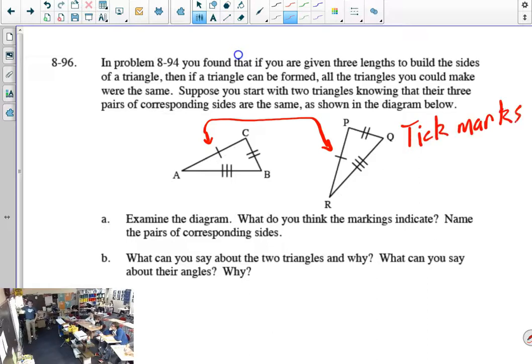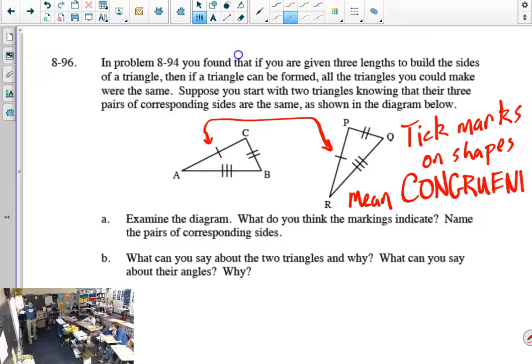So tick marks like on shapes. Yep. So it means absolutely equal. Like it's even more important than equal. So, AC is congruent to PR. CB is congruent to PQ. AB is congruent to RQ. What does that mean? All three sides are exactly the same for the one triangle compared to the other triangle. It's the same triangle.